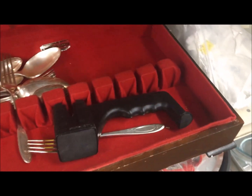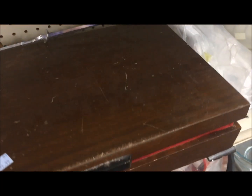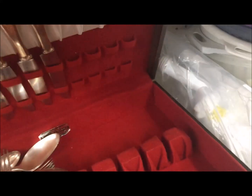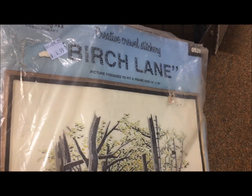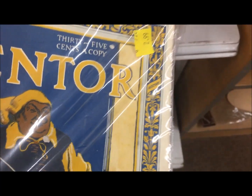And here's another silverware box. I am no authority on what battered old silverware boxes should cost, but $19.99 seems way too much to me. I am getting ready to renovate the one that I found a couple of months ago, and I might need more than one of them. I'm not sure. That Birch Lane cruet kit was still there. I have been back since filming this, and it's gone now. It never did go to half price that I saw, but that's okay.